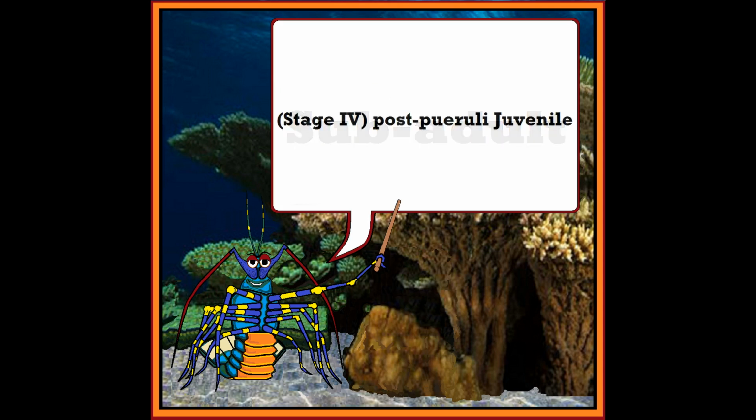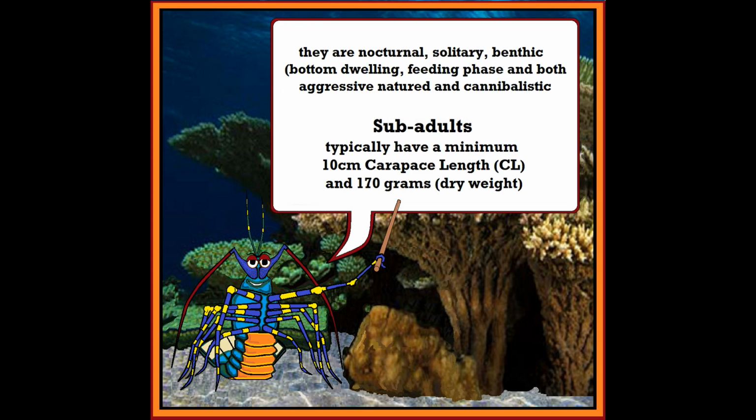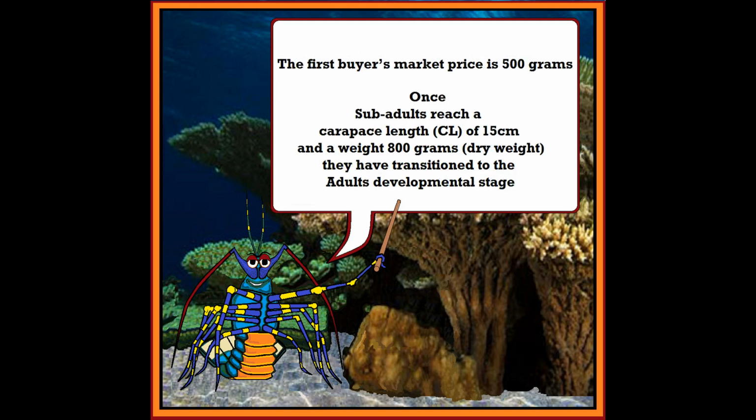Subadult. Stage 4 PostPuri juvenile. They are nocturnal, solitary, benthic, bottom-dwelling, feeding phase, both aggressive-natured and cannibalistic. Subadults typically have a minimum 10 centimeter carapace length (CL) and 170 grams dry weight. The first buyer's market weight is 500 grams. Once subadults reach a carapace length (CL) of 15 centimeters and a weight of 800 grams dry weight, they have transitioned to the adult developmental stage.